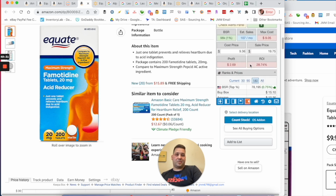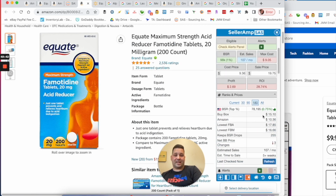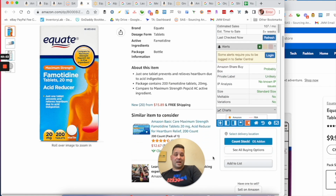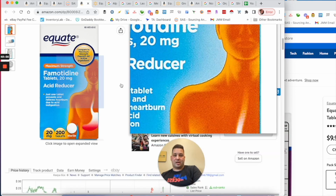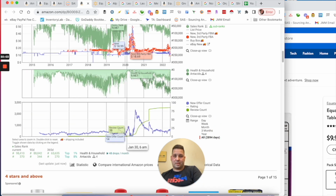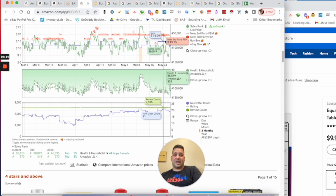Okay, this is a good example of something that might not be the perfect lead. If the buy box average is 15, it looks like the lowest FBA has been 17.85. So obviously there's no buy box on this, which isn't great. It doesn't look like there's been a buy box on this in a while. So definitely people are buying this merchant fulfilled. So that's why this 19 and 15, that's why it's averaging down.